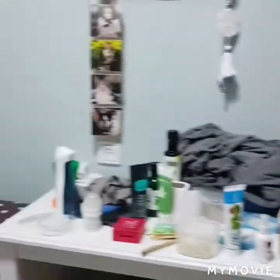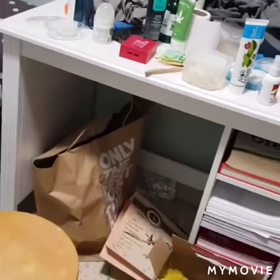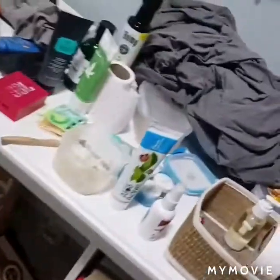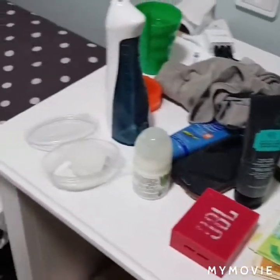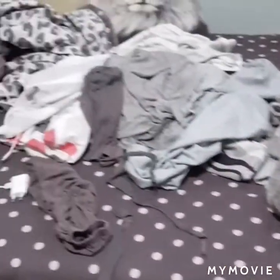So this is what my room looks like now. Everything. It's a complete mess. And we're gonna get rid of it.